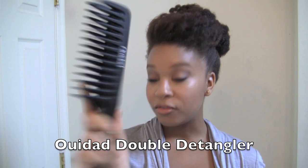The reason why I like the Denman brush is because it really smooths the hair out, so I get really smooth braid out or twist out sets. I find that I can also do those styles with a wide tooth comb, but when I use the Denman, there's just less frizz when I take out my hair. If you like to do wash and goes or wash and wear type styles, it's also good for clumping your curls together.